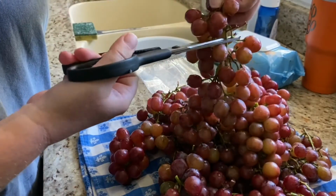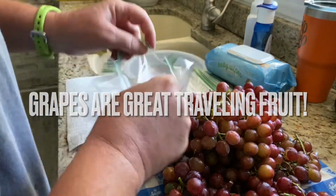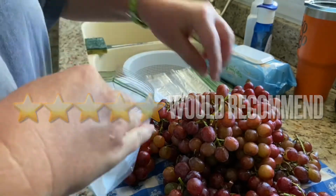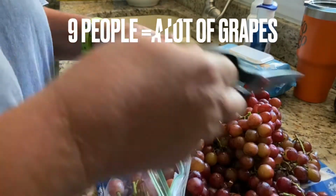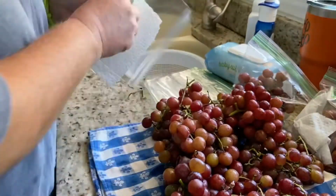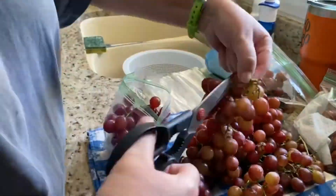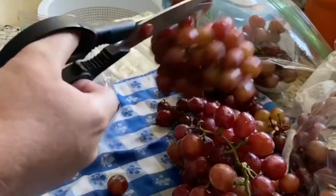Grapes are great for traveling. They're nice and refreshing, and they're bite-sized. So I heartily recommend grapes for traveling fruit. Other fruit that travels well are the little tangerines, like cuties or halos. Bananas tend to make everything smell like bananas, so I wouldn't do bananas, but apples would be good too.